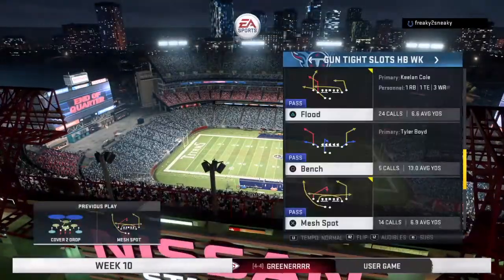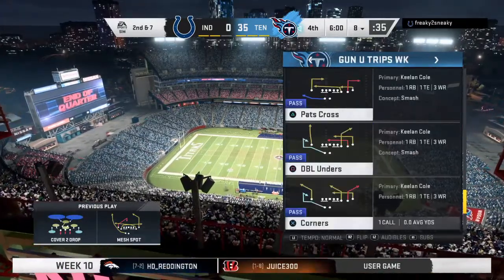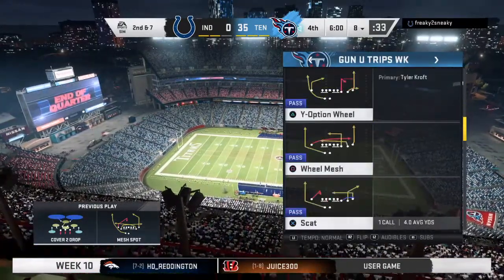One quarter remains here in this Thursday night matchup. We'll return with more after this. This is the NFL, and it's on EA Sports.